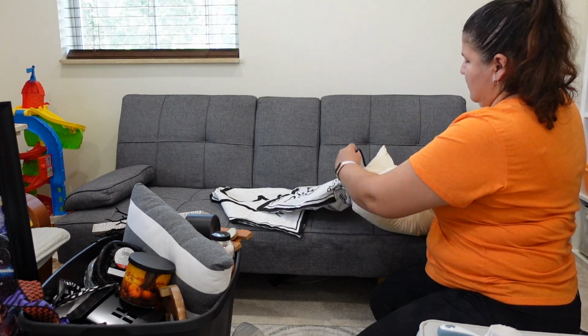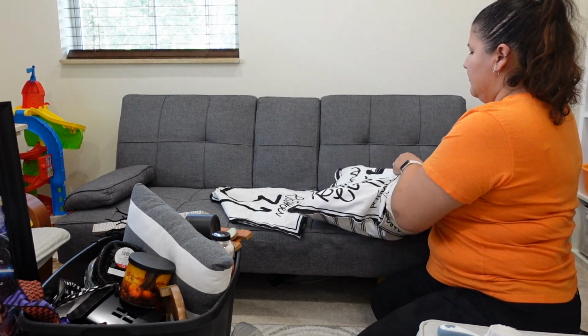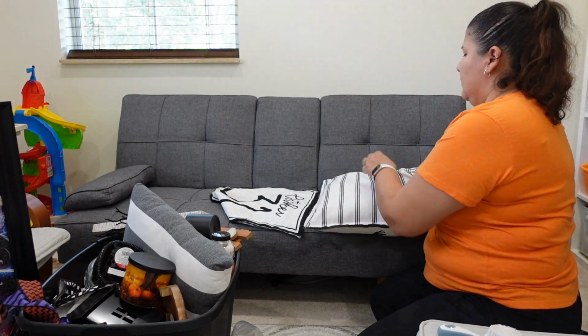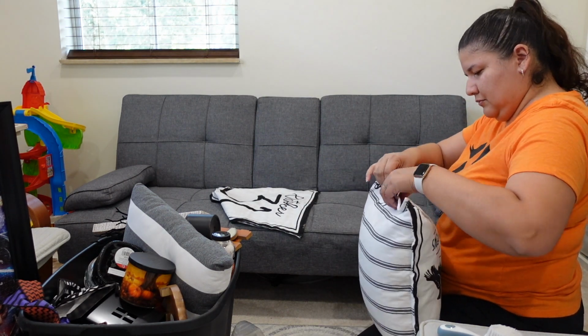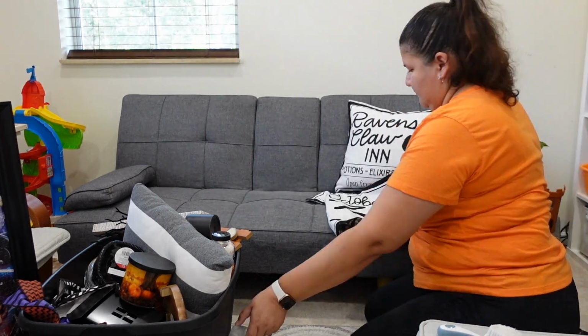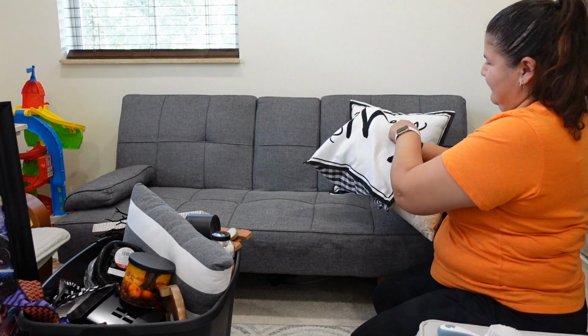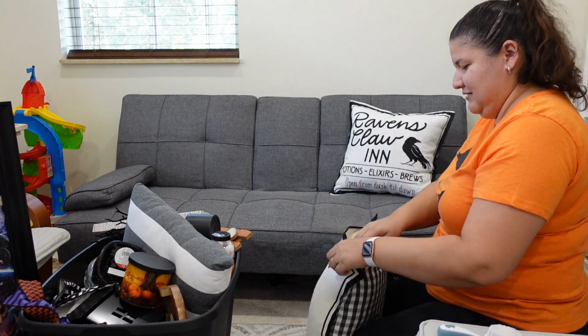Anyway, these are some pillowcases. They're DIY pillowcases that I made out of bar towels from the Target Bullseye section. I actually did a tutorial on these a couple years ago. They are no-sew, and you could do this with a lot of the dish towels that they sell in the Target Bullseye section. So they're very easy to put together, and these are 18 by 18 pillow inserts.